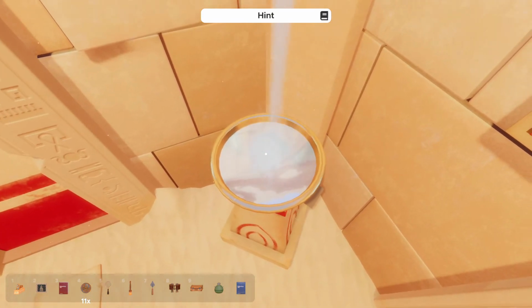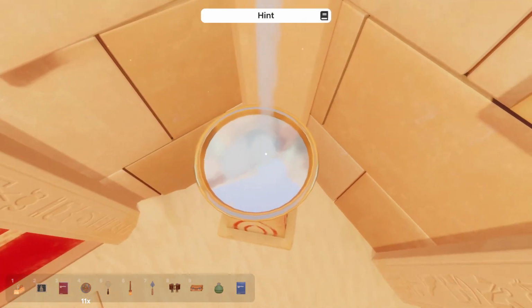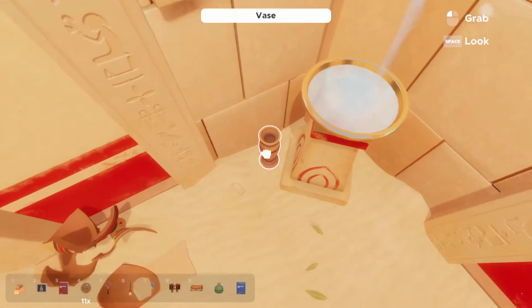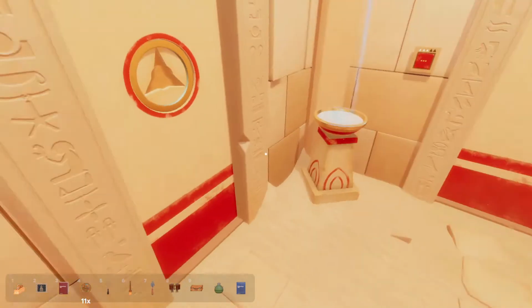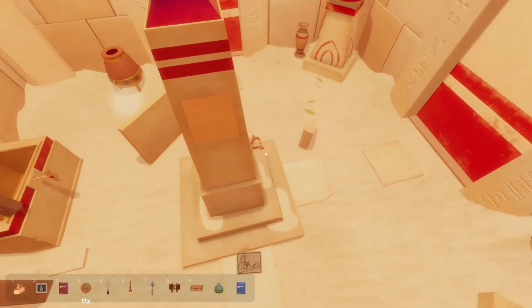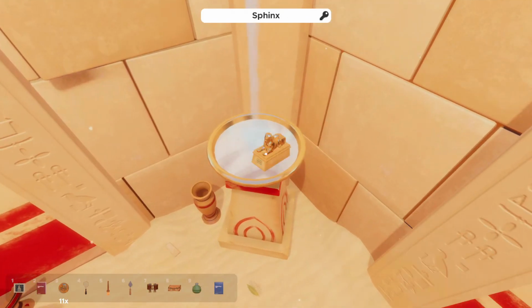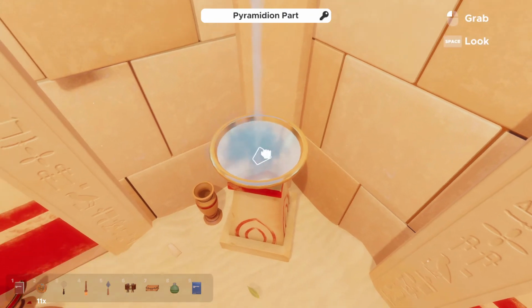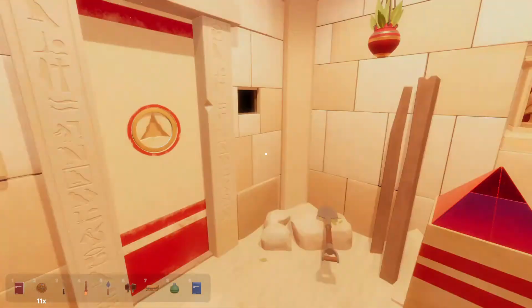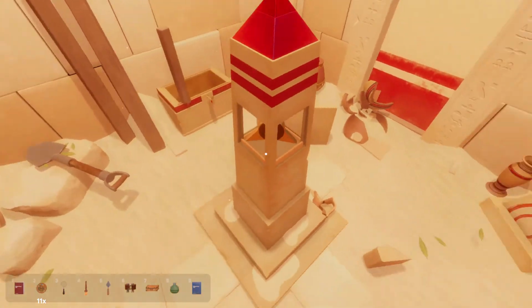Something in there? Hello, hello, hello. What do I do with the water, though? Maybe I need to put something in there. Oh, wait, what if I need to put this in the water? Oh, I really do. Oh, okay. And then I place this up here, right? Yeah? Hello? What happened? Oh, what is this? A door key.